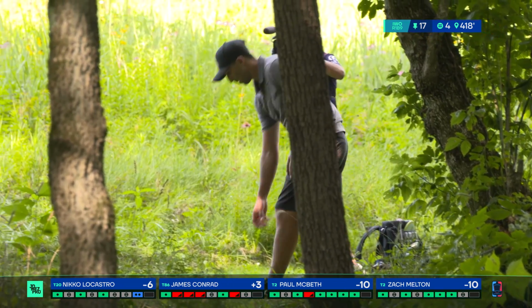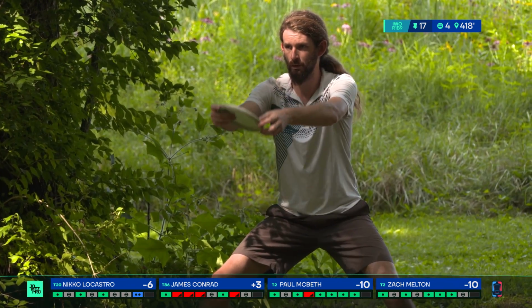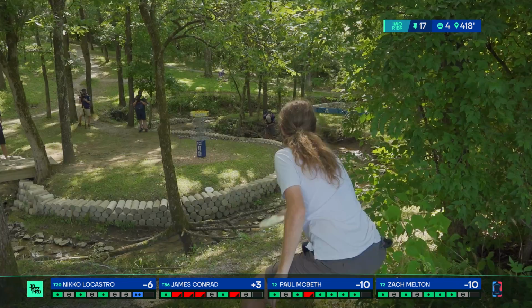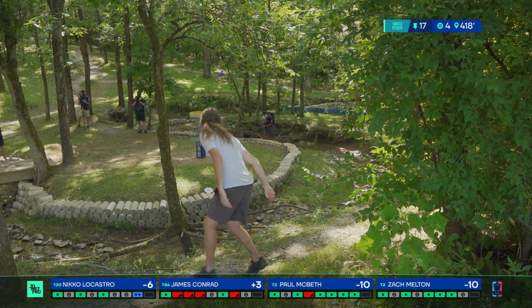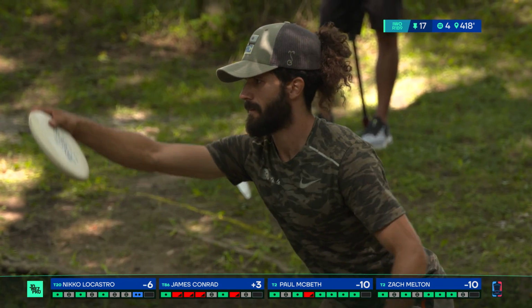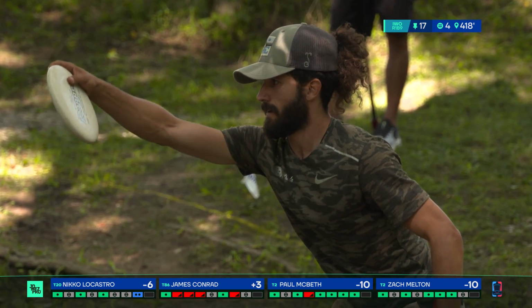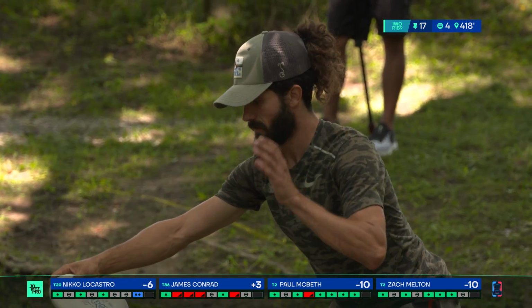Paul, that was a very dangerous putt. An inch higher, that could have been out of bounds again. But he'll have to settle for the 4. Almost. Just kind of one of those rounds for James. Game of inches.